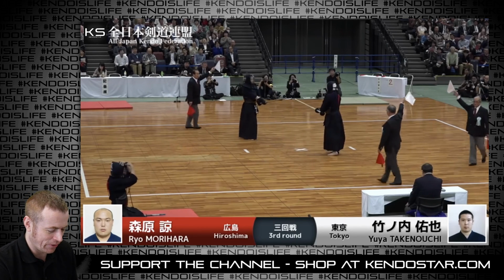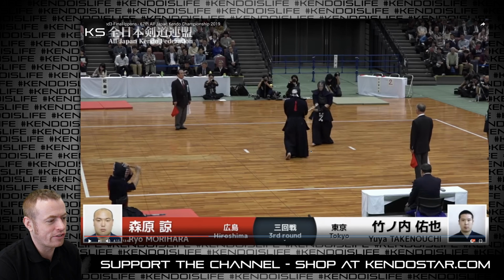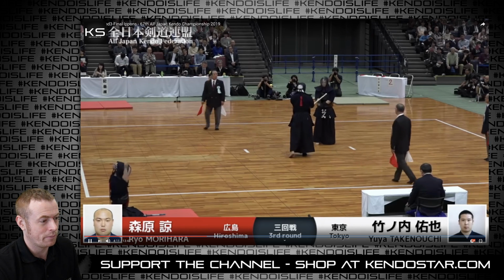Okay, so that was a very clear textbook kote here. What we have is Mr. Takenouchi steps forward and he takes a strong position on the center here. And like I say, Mr. Takenouchi is a very tall player, very well known for his men strikes, especially his Tobikomi men. So I'm sure if you're stood in front of Mr. Takenouchi in this position, you're going to think that he's coming for your men, which is exactly what he wanted. All he needed was that couple of centimeters lift from Mr. Morishima to give him a route to kote there, which he got. Beautiful kote, fantastic.